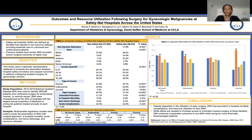In Figure 1, we looked at adjusted odds ratios for safety net hospitals relative to non-safety net hospital outcomes by cancer type. After adjustment for relevant variables, including hospital surgical volume, safety net hospitals and non-safety net hospitals demonstrated equal likelihood of extended operation, mortality, complications, and non-home discharge for all cancer types. Despite these findings, safety net hospitals remain associated with increased likelihood of open surgery compared to non-safety net hospitals for endometrial and cervical cancer patients.